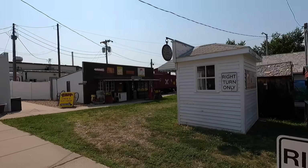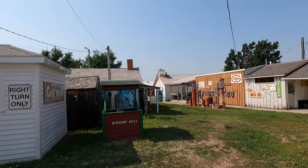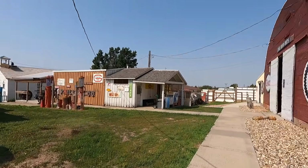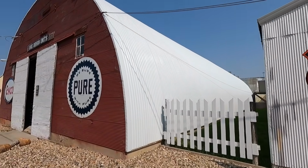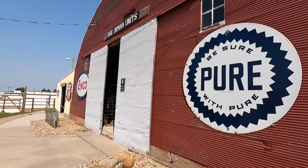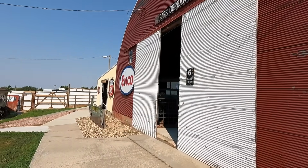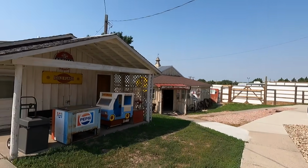Heck, I'm wore out just walking through that one. It goes way back in the property back there. More buildings right here. Well, let's keep trucking. See what else we're going to find. I'm sure it's going to be a surprise.